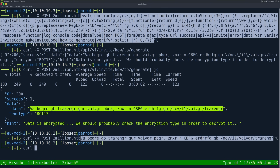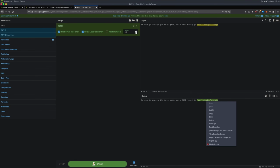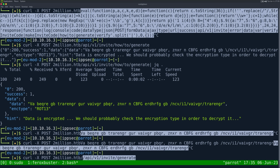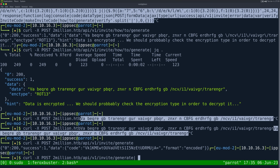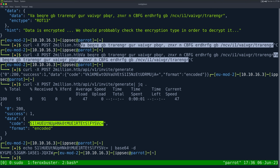So I'm going to copy this, and I'm going to paste. Whoops. Curl -X POST 2million.htb. I'm going to do Control-Shift insert. Is it just Shift insert? Let's just recopy this. I don't know why I'm having such a hard time with my clipboard right now. No, there we go. So we send this, and we can prettify it if we wanted to, and get the code. We can copy, echo, base64 -d, and get the invite code.